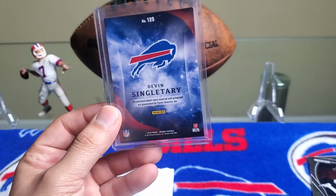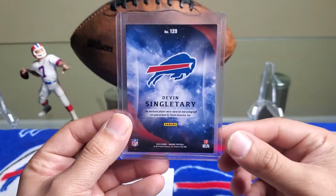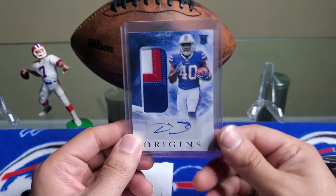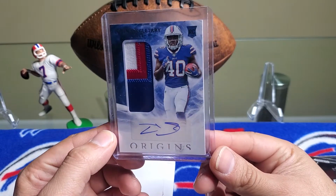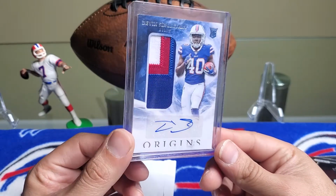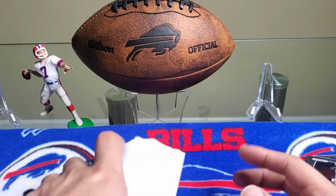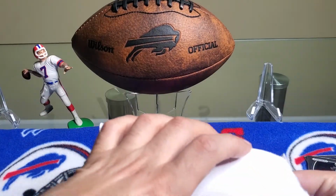Super nice. Picked this bad boy up for $10.99 with $3 shipping. A little bit pricier, but this card is definitely a really nice card to have for our collection of the Buffalo Bills.